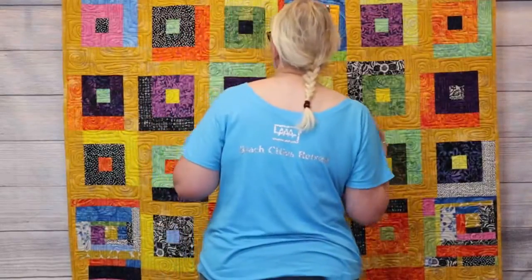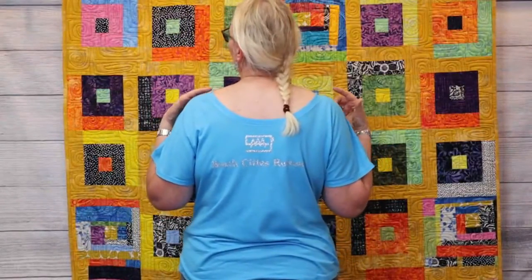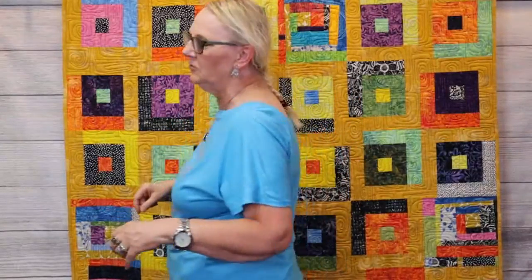So this is the design. Actually, I repurposed the shirt. This shirt was AAA Sewing and Fabric Beach Cities Retreat. So I'm like, what the heck? I'm going to just put this on the back. So I turned the sleeve because they can't really see it. So I'm wearing it backwards. If I start choking, it's because my shirt's backwards.